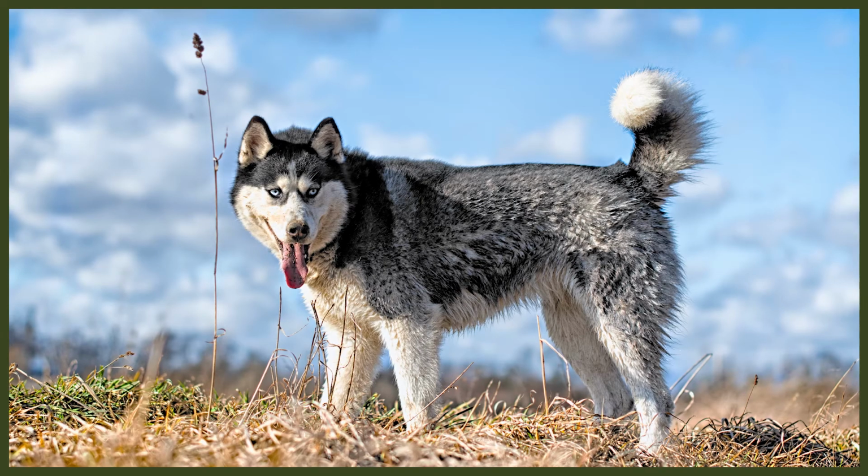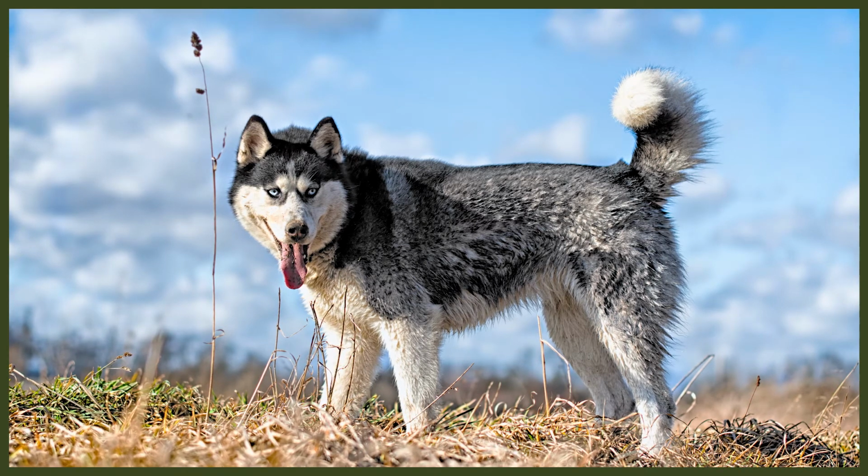It is also not a good idea to shave or trim your husky. It might sound like an easy way to avoid dealing with the intense amount of brushing that needs to be done when they blow their coat, but this can cause severe long-term problems.